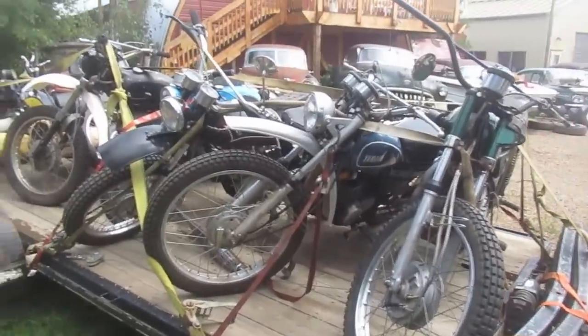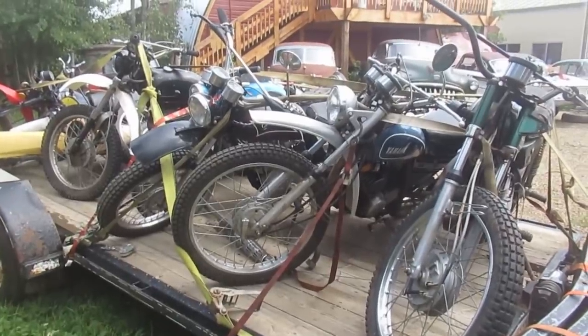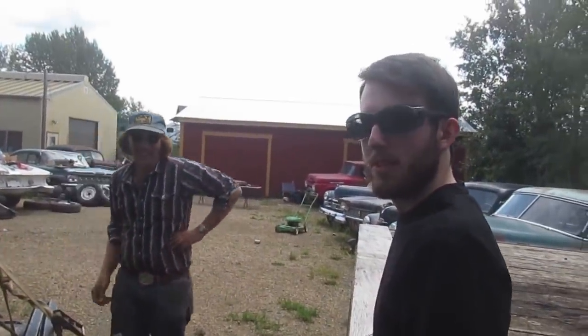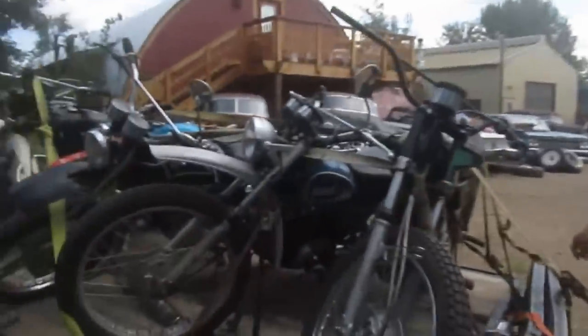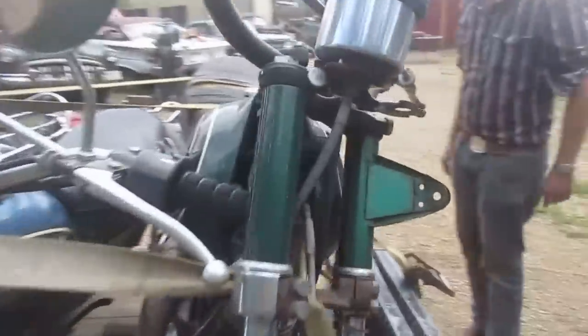So we haven't even looked at them yet, so we're just going to go around and see roughly what these guys are, and then we're going to see how many of them we can sell to Steven. Hopefully most. We'll get our 800 bucks back before we're halfway down this trailer. You guys will be laughing all the way home.